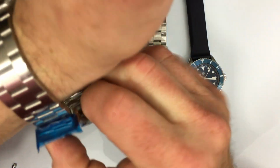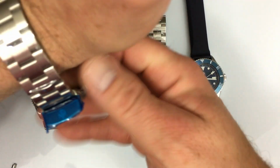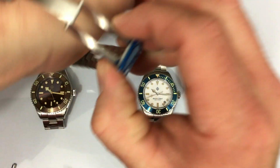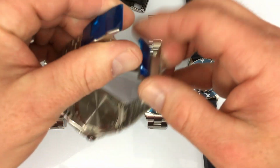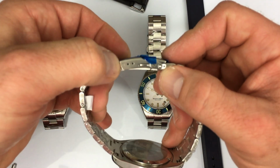Let me just throw this on real quick. I've got a 7.5 inch wrist, and I've got a ton of play in here. A ton of play. So, you know, you can have an 8.5 inch wrist, and the watch will be easily wearable for you. Folding buckle with a safety clasp, fine adjustment there.